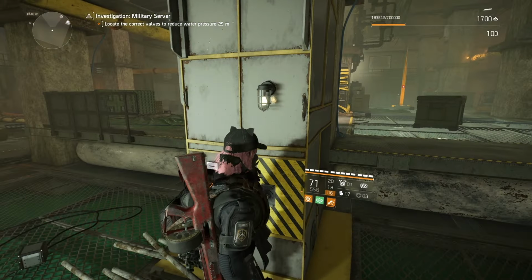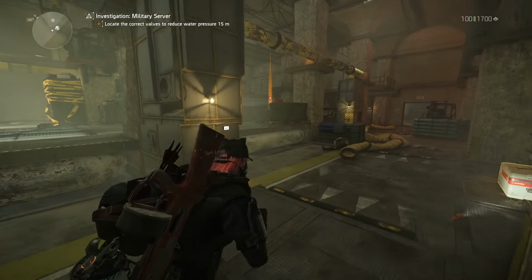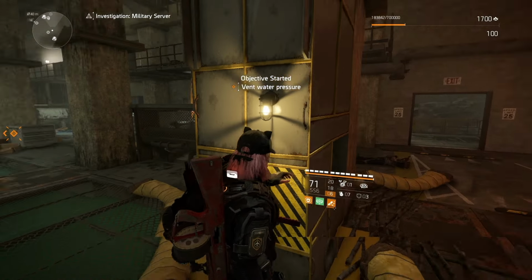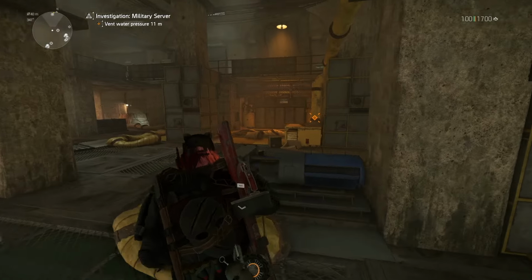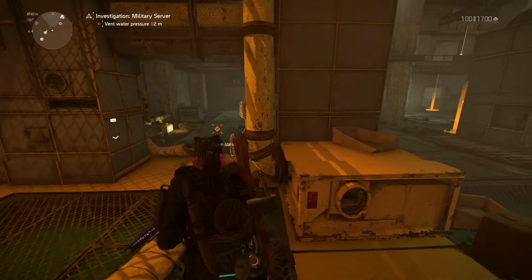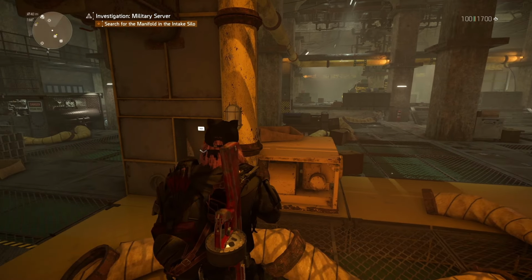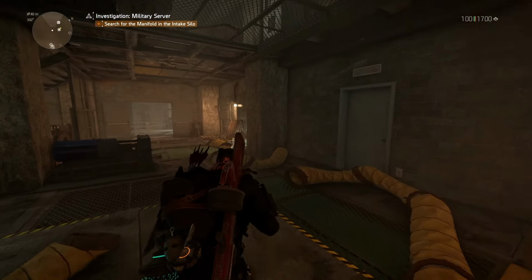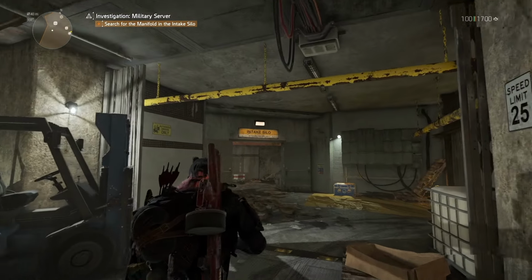There's a second one here with the hazard background, so we can do that. If you see any switches without the background, like this one here to my left, you may have noticed it. Don't turn it. Just turn the ones with that background. There's three in total as you follow that pipe around the room. And once you've done all three, head back to the valve at the start and interact to complete the objective. With that puzzle done, you'll have a new objective to search for the manifold in the intake silo. Just head right from that valve that we interacted with and out this door, and there's the intake silo.